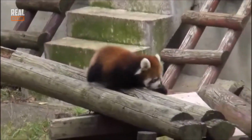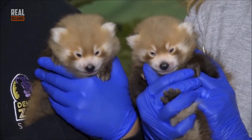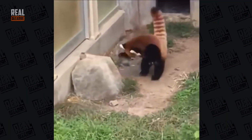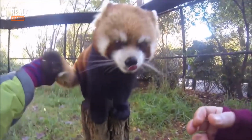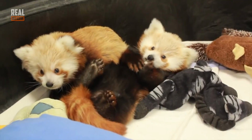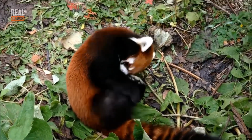The giant panda looks a lot more like a bear, while this little red panda is the spitting image of a raccoon. Giant and red pandas live in the same area, and their diet is very similar too. Sadly, both are endangered species. Hopefully, both pandas will find a way to survive and will exist in the world for many years.